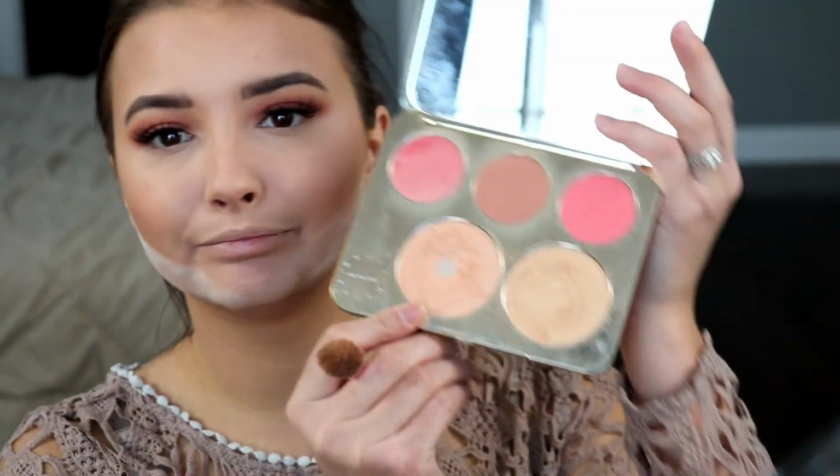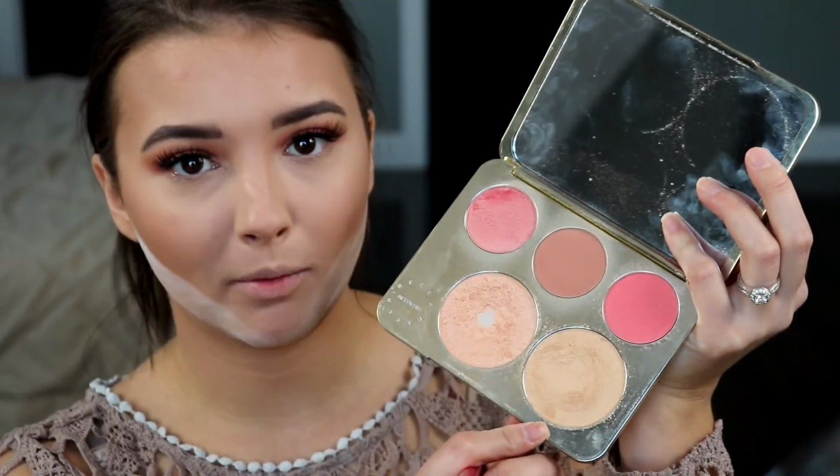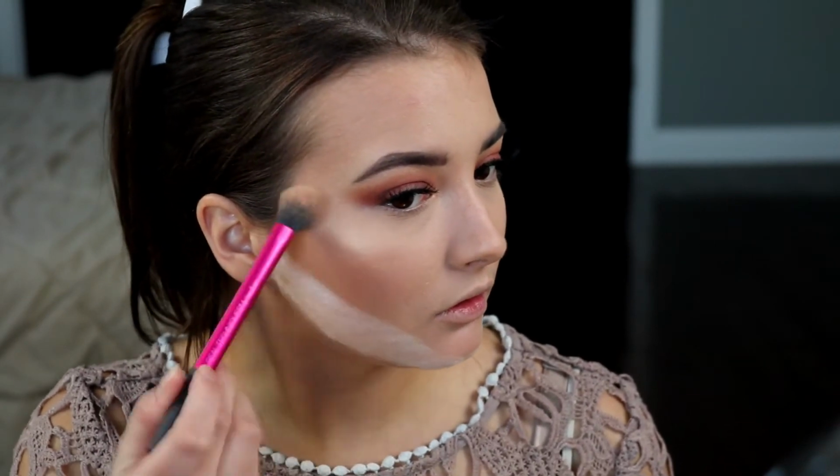And then for highlight, clearly we know which one gets used the most out of this palette. I do sometimes use Prosecco Pop, but Champagne Pop is so much better. Literally, it's amazing. I use the Real Techniques setting brush for this, and I love this brush for highlight. Super cheap, works phenomenally. You guys see how pretty that is? I can't stop using this highlight. It is so amazing. It's my favorite. I love it so much. And then I like to just bring it down the nose just a smidge, and then on the Cupid's bow.